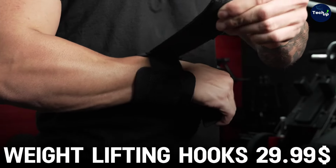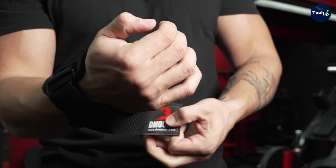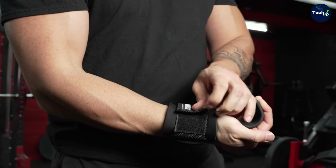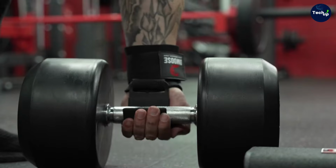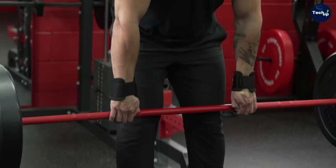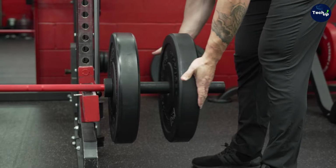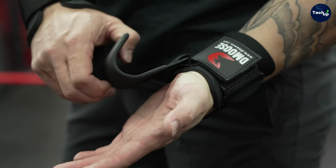Weightlifting Hooks. Elevate your gym sessions with the DMoose Fitness Weightlifting Hooks. Designed to provide extra grip and reduce hand fatigue, these hooks allow you to focus on your lifts without worrying about your grip giving out. Made with durable materials and a comfortable wrist strap, they're perfect for heavy lifters or anyone working on grip-intensive exercises. Whether it's deadlifts or pull-ups, these hooks are a must-have for your fitness journey.